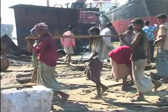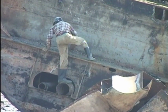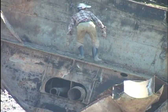I've never seen anything like the conditions in Bangladesh in the shipbreaking industry. I mean, this is outright murder of workers. This is outright maiming of workers, burning of workers, injured workers, cheated of their wages, doing perhaps the most dangerous job in the world for 22 to 32 cents an hour. This was going on for 30 years.